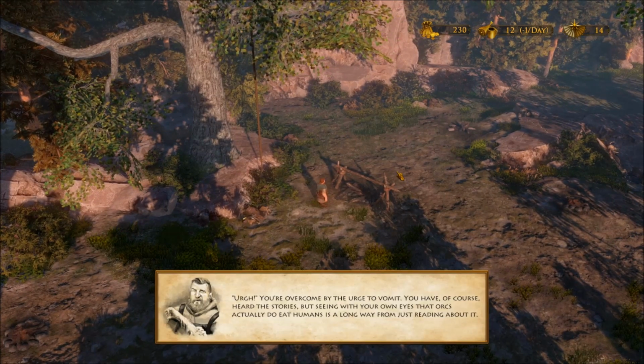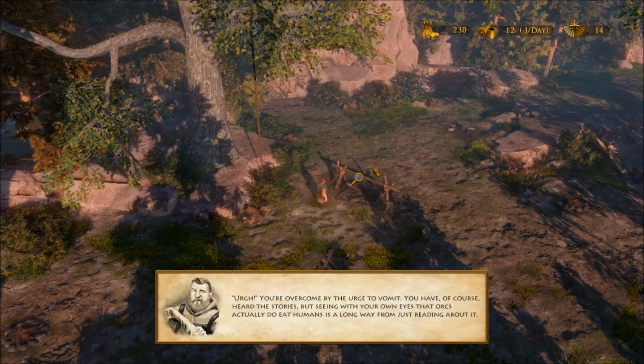Ugh. You're overcome by the urge to vomit. You have, of course, heard the stories, but seeing with your own eyes that orcs actually do eat humans is a long way from just reading about it.